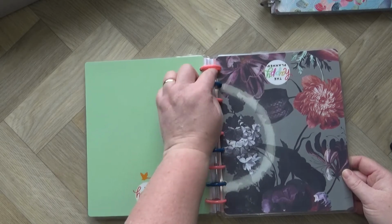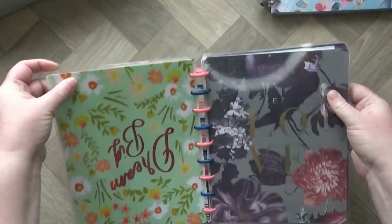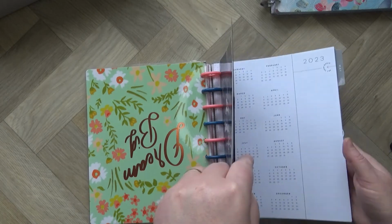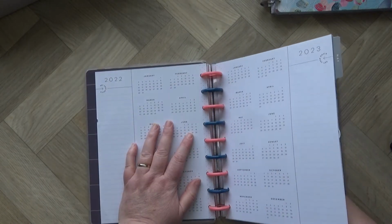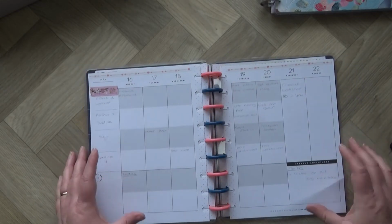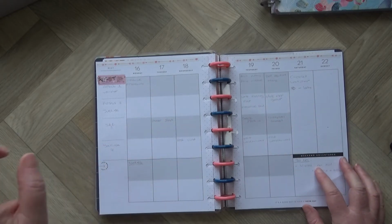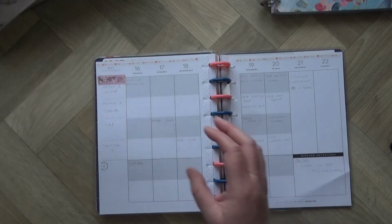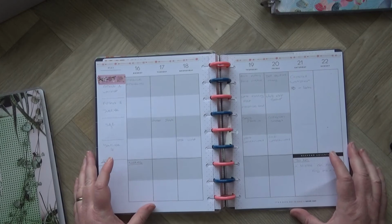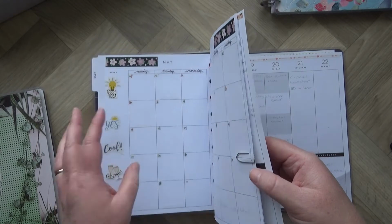If you notice, I've actually Frankenplanned this one, so I've got my content this side, and then I've got another one this side, which is the Love to Grow Happy Planner. I'm in a bit of a pickle really with this one as to how I want to use it, because it's a different layout. It's the colour block layout, which actually came in the Grow Your Own Way Happy Planner, and I put it into here. I've tried using it as an everyday planner, which works quite well.